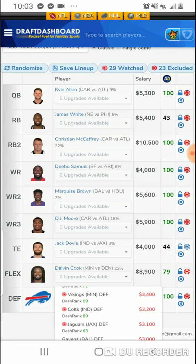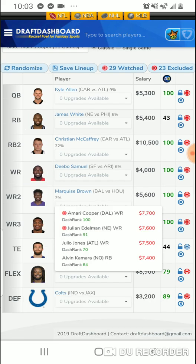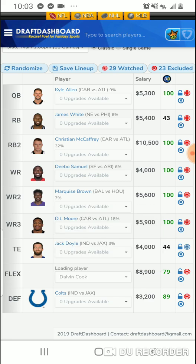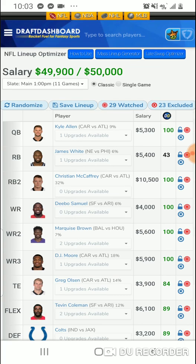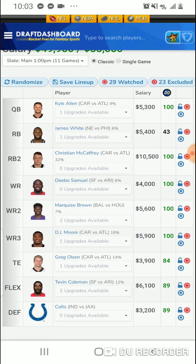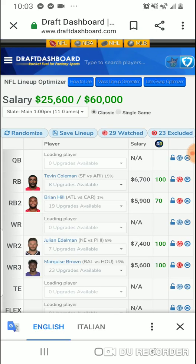We don't need to play Buffalo against Miami. We can go to the Colts. Don't need to play Dalvin Cook in the flex. Get to a guy like Tevin Coleman. So here's a lineup that runs 3 running backs. It's Kyle Allen, James White, Christian McCaffrey, Deebo Samuel, Marquise Brown, DJ Moore, Greg Olsen, Tevin Coleman, Colts defense.